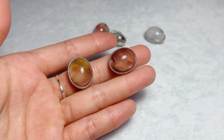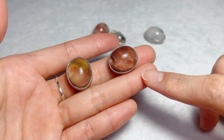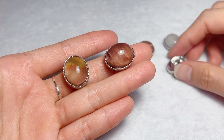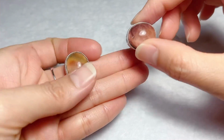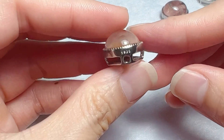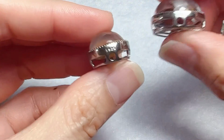Hello everyone, today I want to show you some new jewelry accessories. Crystal Pandora Sparks. Why is it called Pandora Sparks? Because it can bring you different creative surprises. These charms are made of 925 sterling silver.